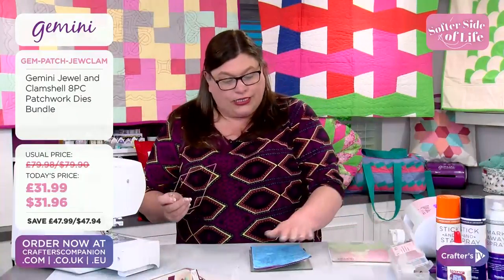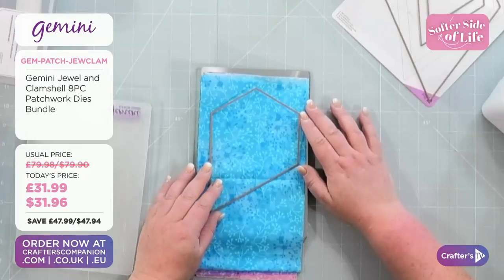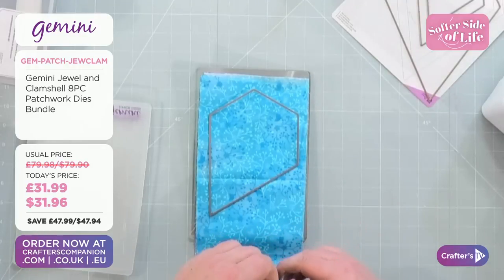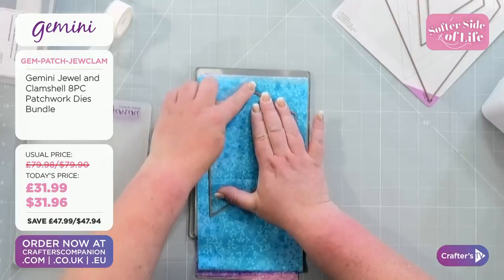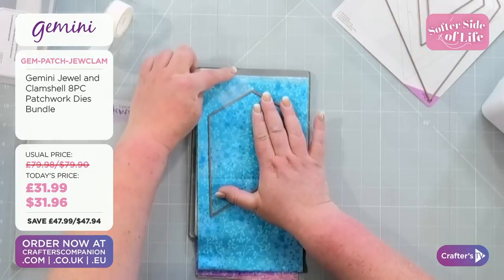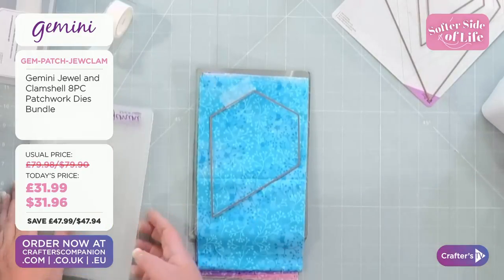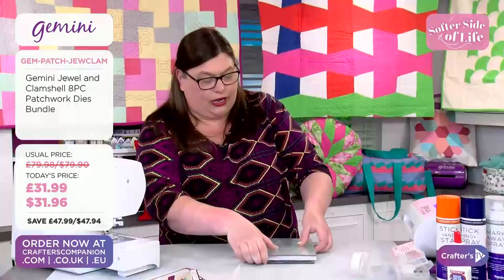So I've got my 6 layers of fabric on here. And then I'm going to pop my die on, and I'm just going to pop a little bit of tape on just to keep it so it doesn't move. I always put the tape onto the metal, but because I haven't got any metal to stick it to, I'm just going to stick it to that top bit of fabric. And then I've got my plastic shim and my other clear plate.